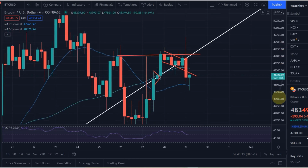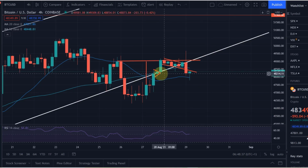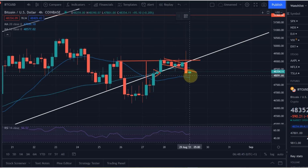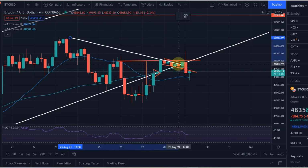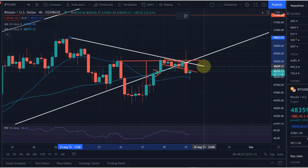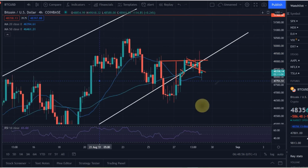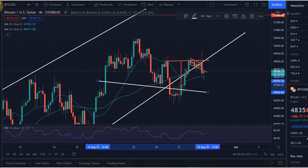To be honest, what Bitcoin is doing here at the moment is really not good. I just want you to be ready, because what we can clearly see now is that we have failed to make that new high, and we need to be ready that we could potentially see further moves to the downside. So there is potentially a kind of negative trend forming here now. You need to see how that plays out. But we can clearly see we have now failed to make a new higher high.